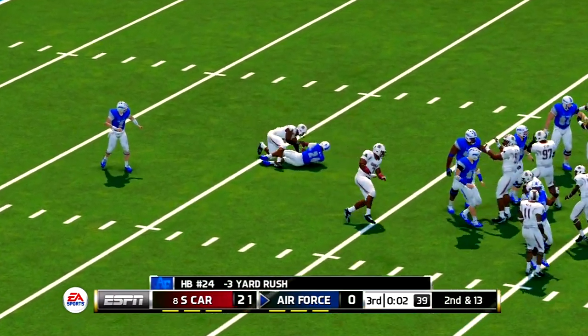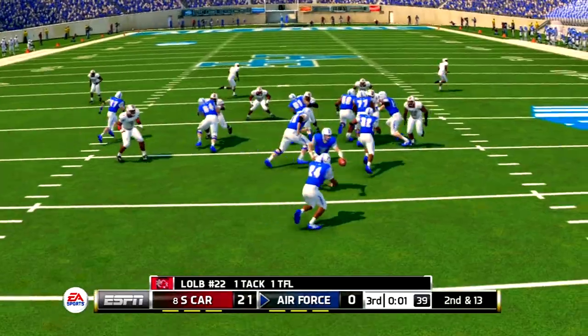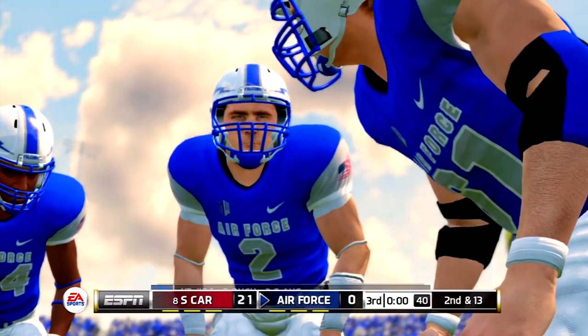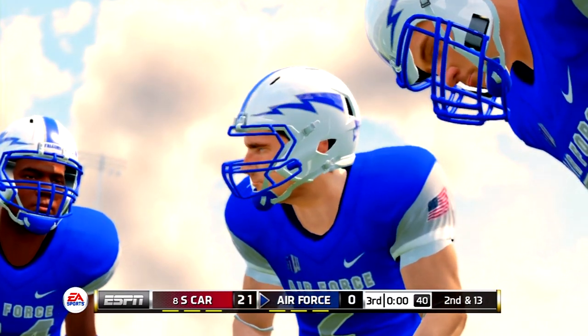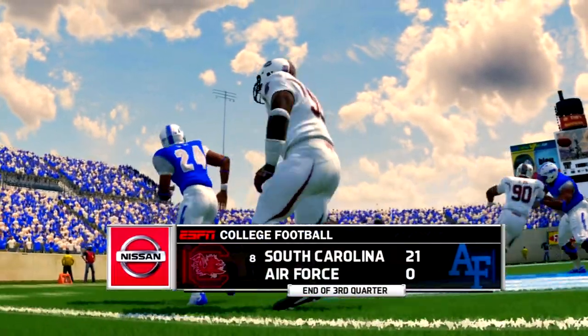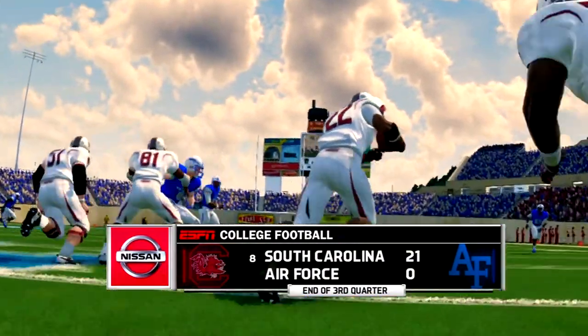They go with the back, and he's hammered in the backfield. He knew it was a run all the way. Got a good jump. Once he got there, he wasn't about to let him slip away either. One more quarter to play, and this one appears to be well under control. 21-0, Gamecocks.